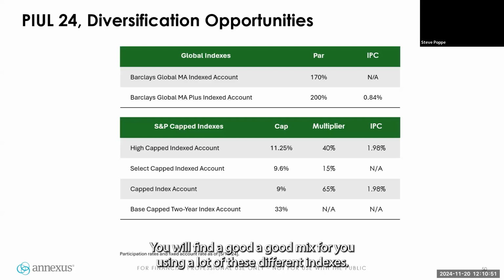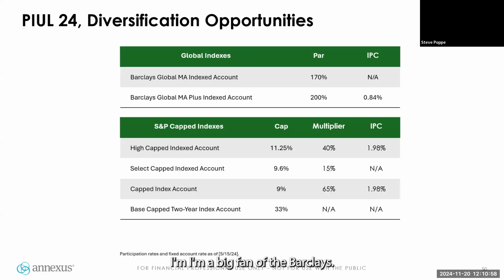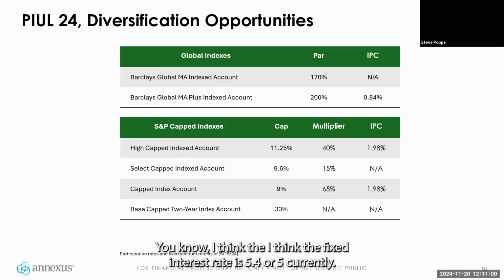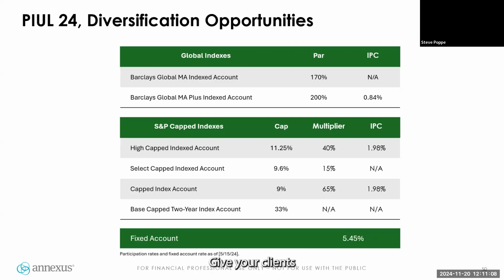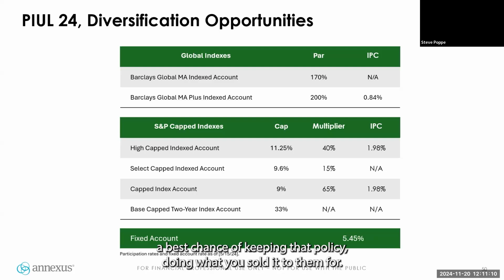You will find a good mix for you using a lot of these different indexes. I'm a big fan of the Barclays. I think the fixed interest rate is 5.45 currently. So somewhere in there is a nice allocation. I would recommend diversifying these policies. Give your clients a best chance of keeping that policy doing what you sold it to them for.